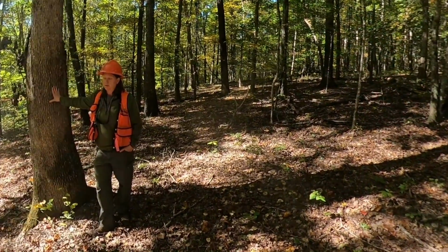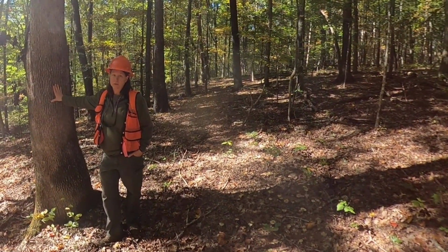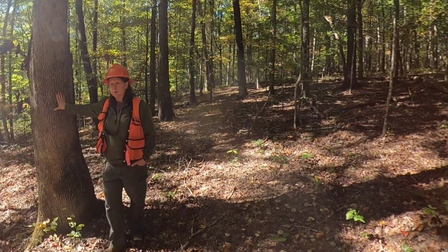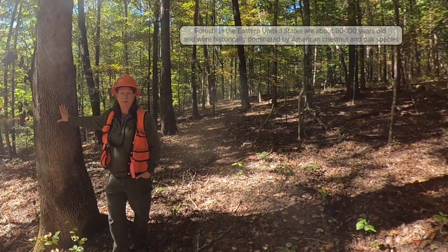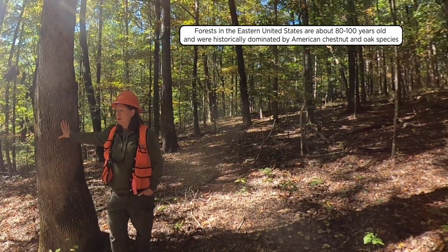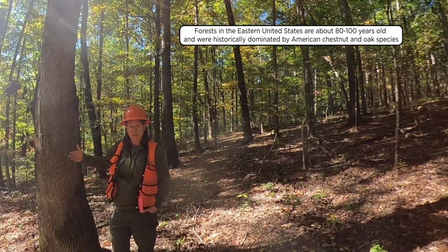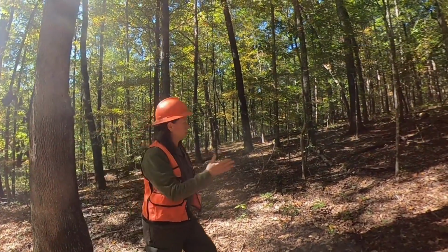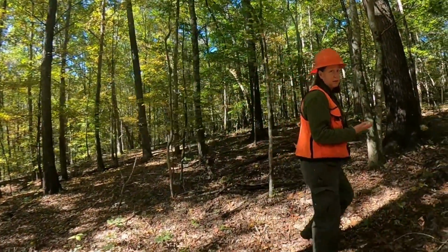White oak provides very important wildlife habitat and also food source. It's a hard mast species. Historically, we had another species here that you will not see called the American chestnut, Castanea dentata, which was extirpated by an exotic pest from Asia, the chestnut blight. But what took over after the chestnut fell out around the 1940s was oak, in particular white oak. And we also have some northern red oak, which is another species of interest, also a hard mast species.